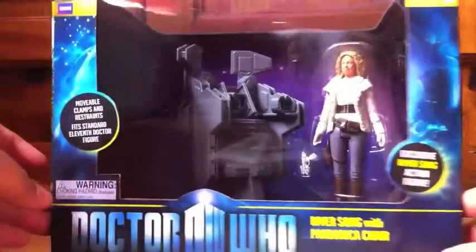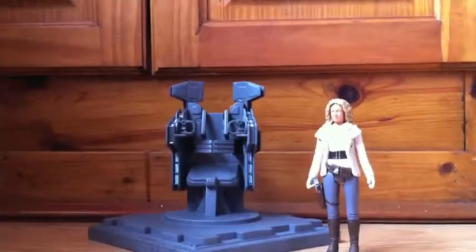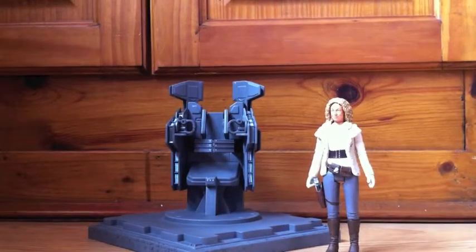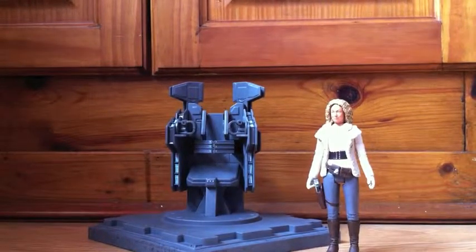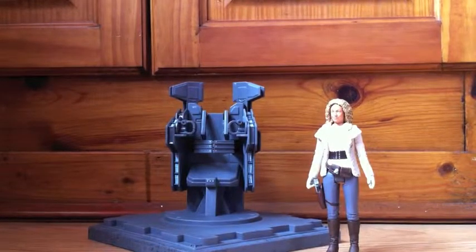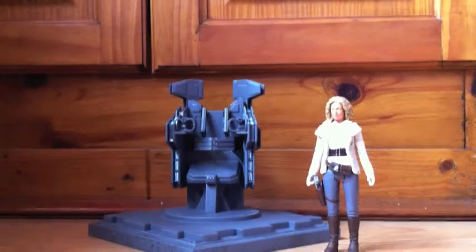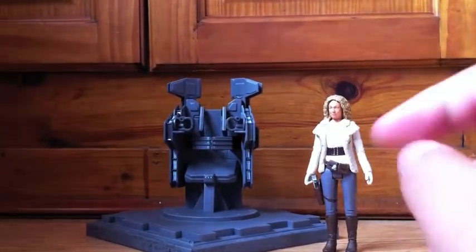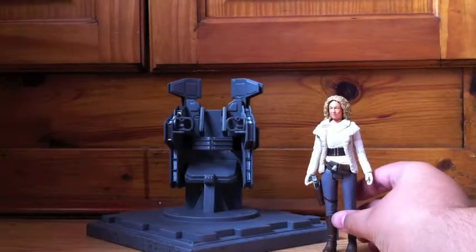Let's open it and have a look what's inside. Okay, so this is what you get when you open the box and get everything out. It's a little bit awkward to get out of the box, but considering what it is, it's honestly easier than I thought. Okay, so basically what you get is a River Song action figure. I'll review this first.